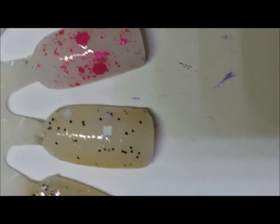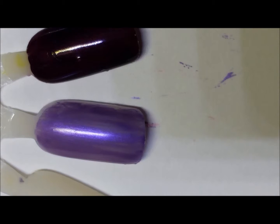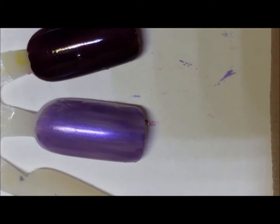Okay. So there they all are, one coats. Let's go back to doing the second coat. First one again is Purple with a Purpose, second coat.